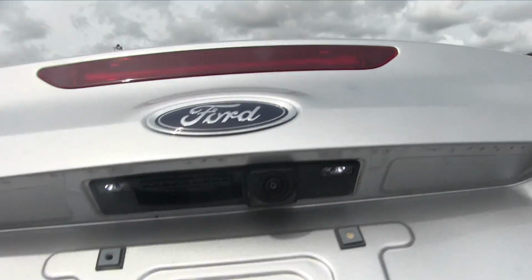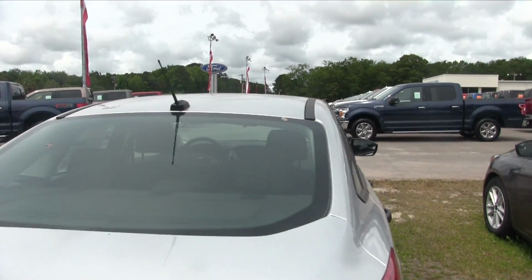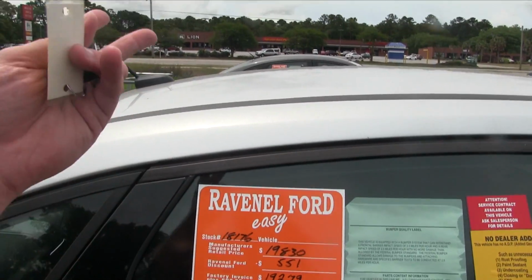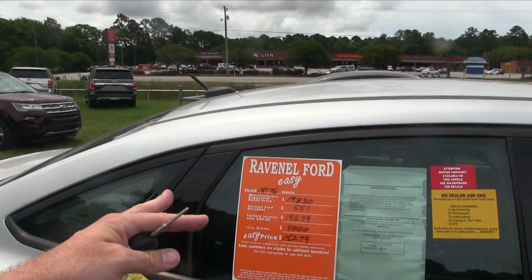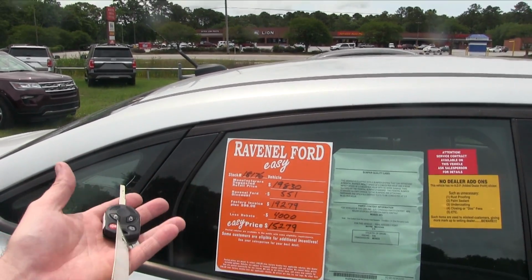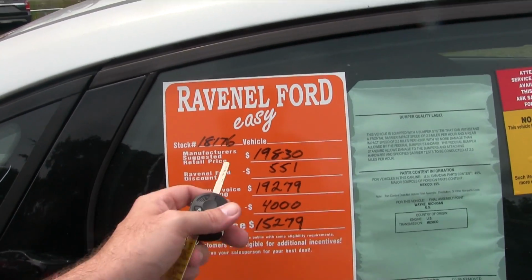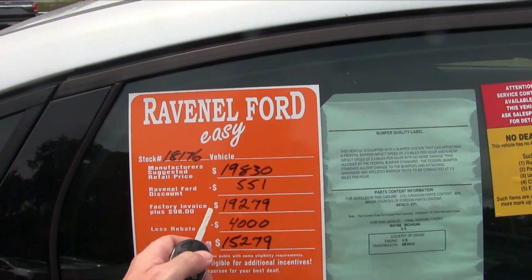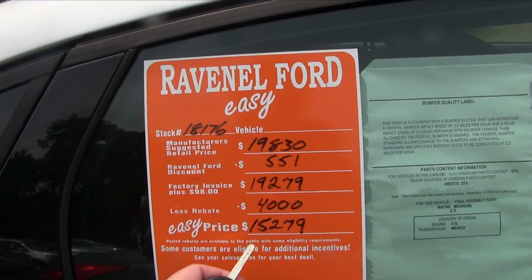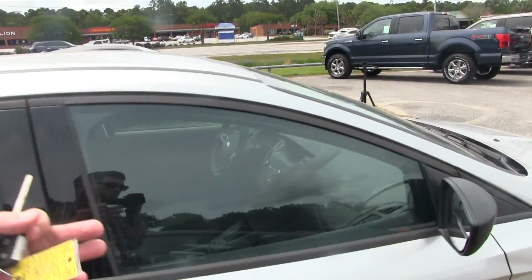Backup camera, still LED lighting. Still has the little smart looking antenna back there. Now the price range, of course, is better. A lot better, really. I mean, we went from around 17 grand to now 15 grand, give or take a few $100s, but that's $2,000. That's about $40 to $50 a month off the payment, even more. So we went from this car retail $19,830, $551 discount, $19,279 is 98 over invoice, $4,000 rebate, $15,279. So that's a pretty big price difference there between the two cars.